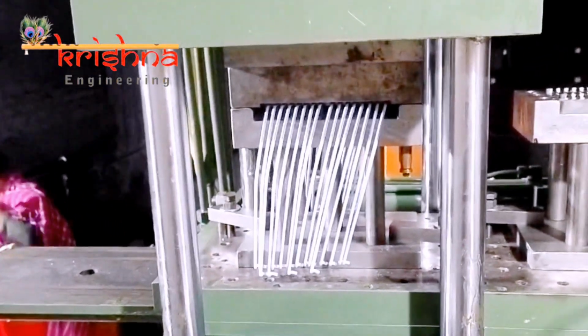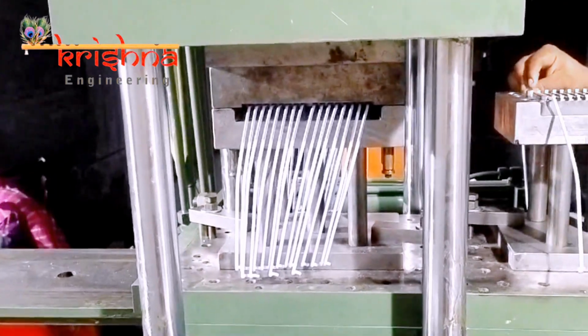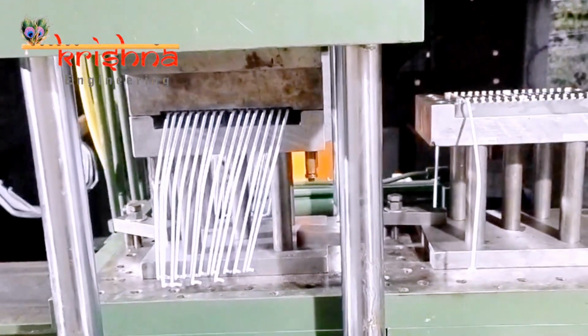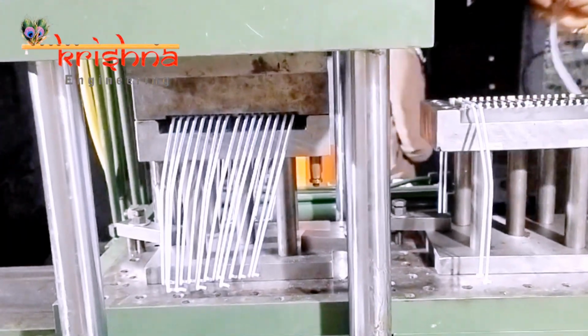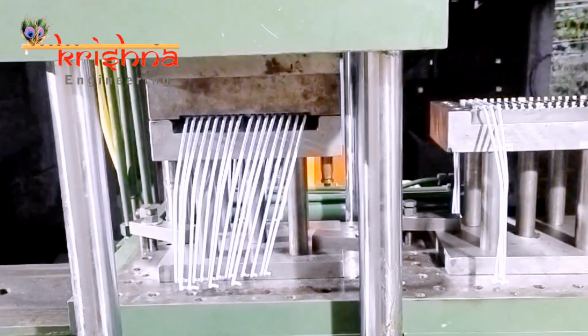At Krishna Engineering, we don't just manufacture, we craft excellence. Our mechanists redefine what's possible, setting new standards in the industry. Stay tuned as we unfold the trials and triumphs that define our commitment to innovation.